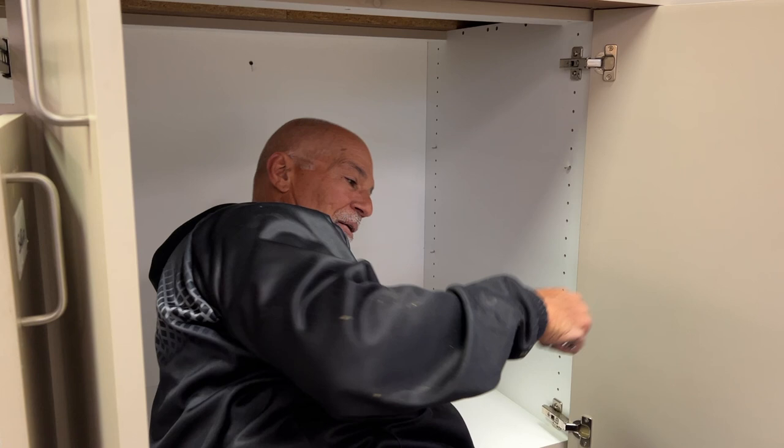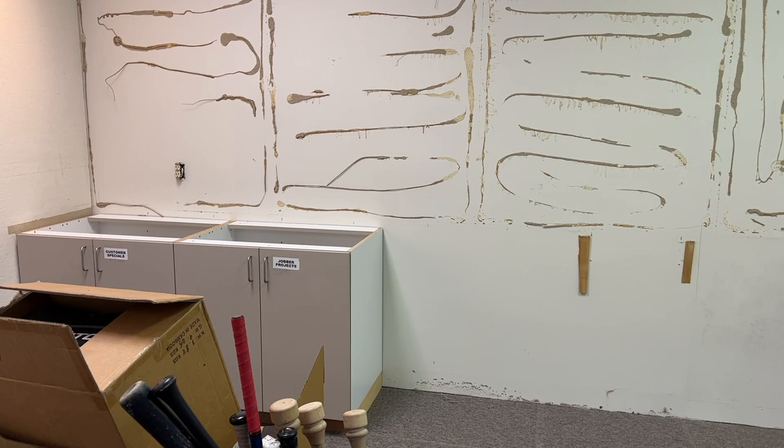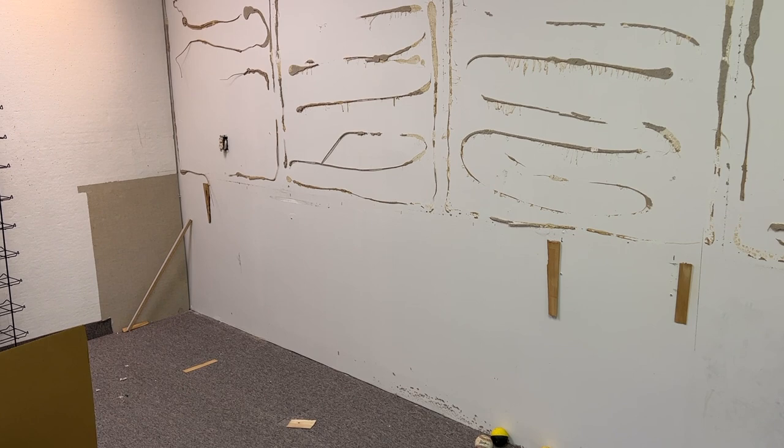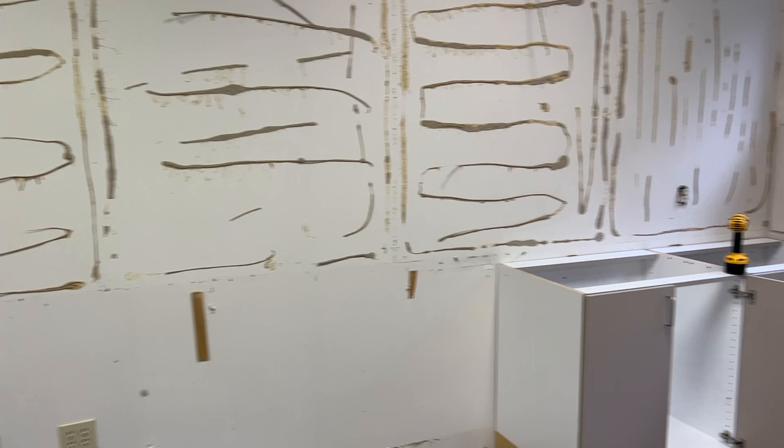What do you got behind the thing? So we took apart all these cabinets and brought them over to make a front desk. Now we have a mess in here.